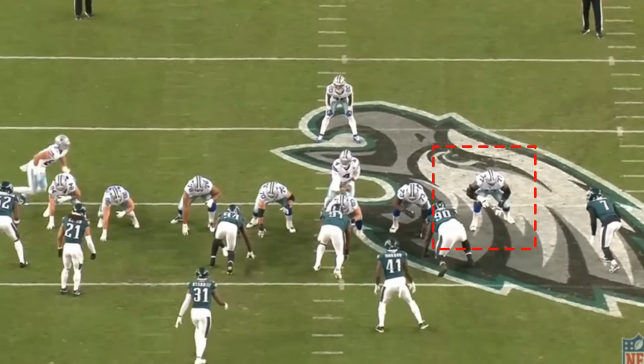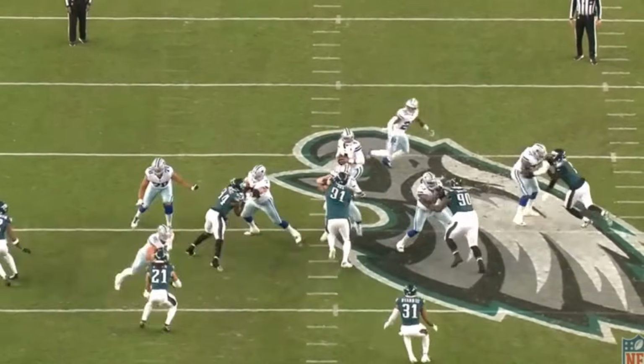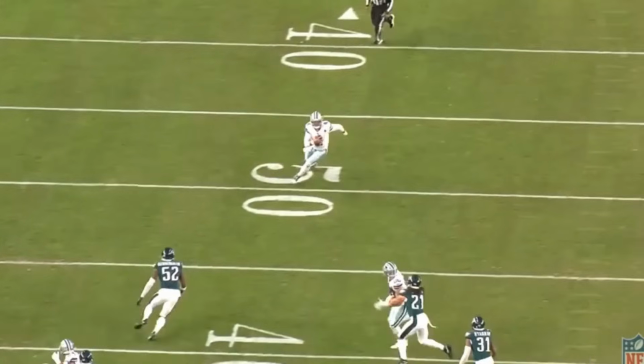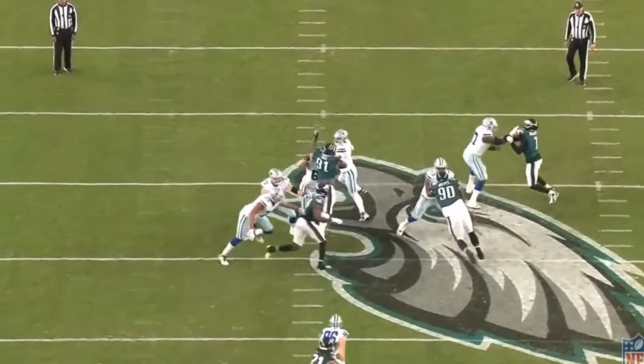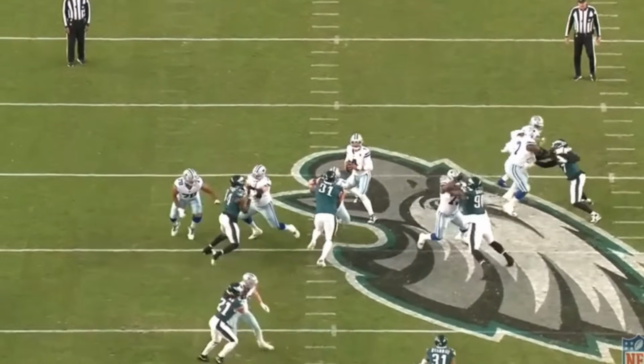You really see the dominance of Tyron Smith on reps like this. To me, this is impressive as hell. This guy gets out of his stance, sets in a 45-degree set, gets right into Haason Reddick and basically shuts him down. You really see the pop with a Tyron Smith caliber of player, the dominance within his punch, within his grip, the strength that this guy has. It's all impressive as hell.